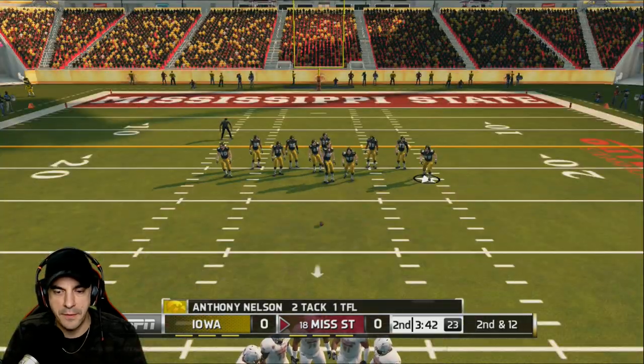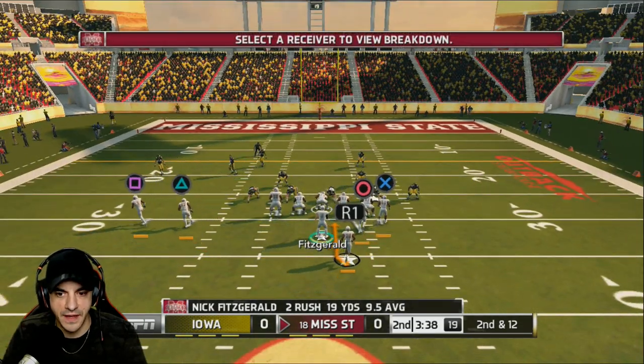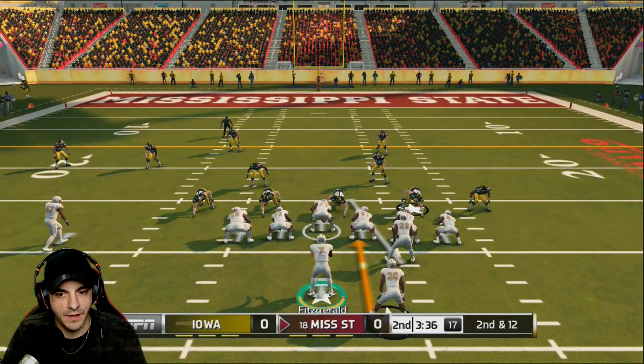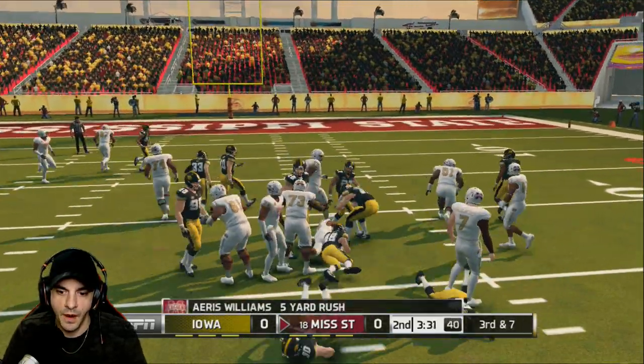Let's go dive. Run it back. Second down, 12 to go. Ball on the 20. Back to the left side. Here's the play. Man, this should be here. This should be here all day. All right, picked up five on it.